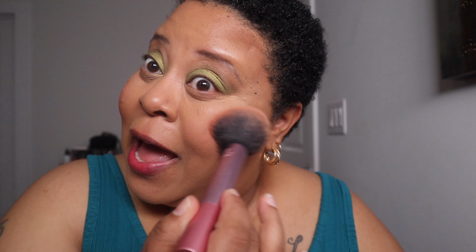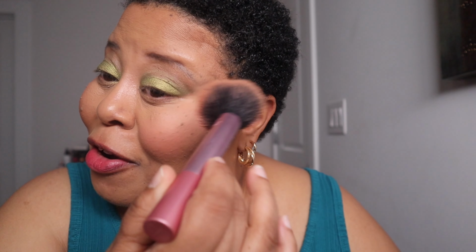And it is. So pretty. I forgot about how good these blush duos are. This is why I like to shop my stash, because I forget. And then I'm gonna flip the brush and do the cream side just a little bit. Oh yeah, that works just fine. But see how good it looks with the green, because it's giving a nice little contrast.